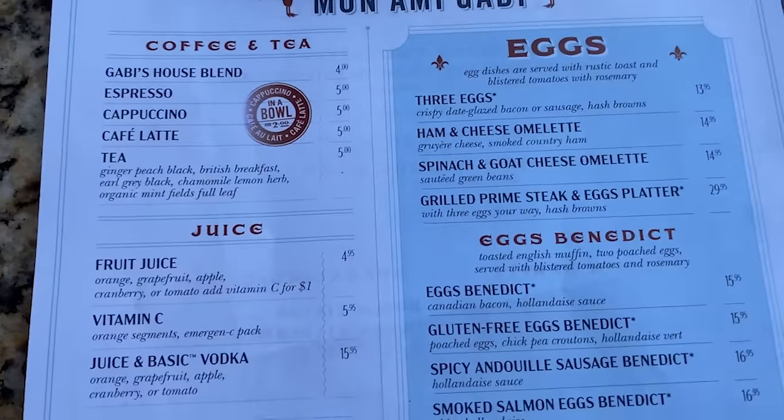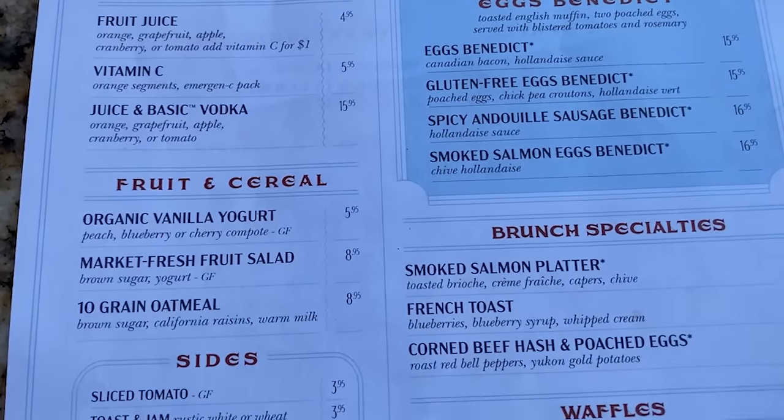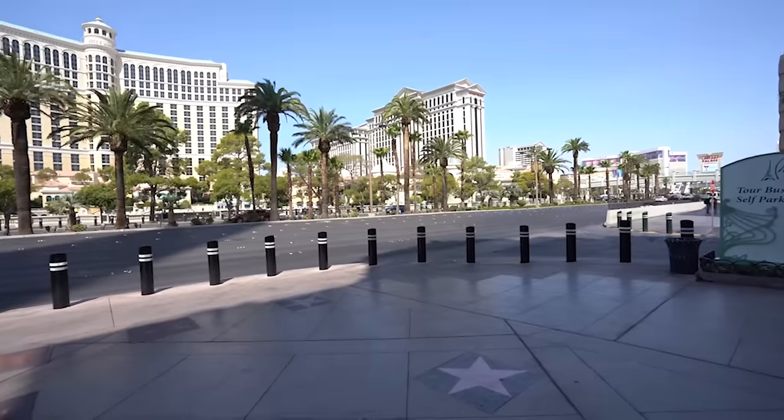Now, the menu for breakfast has shortened a little bit. They used to have a lot more items on the breakfast menu, but currently there's a few less items on that menu. Still a great variety for sure. We'll put that up on the screen here so you can see the different options that they do have, but that's what they have going on for the breakfast menu.